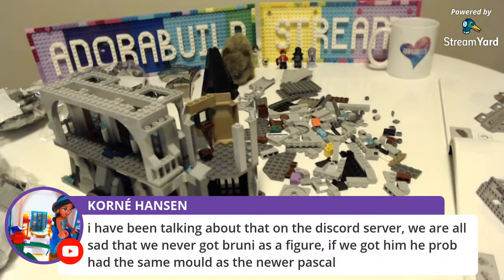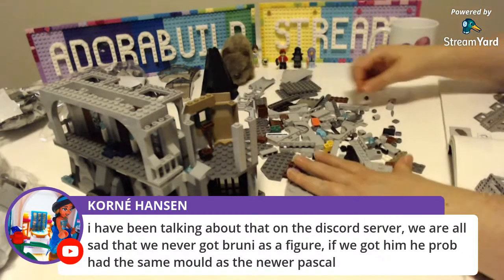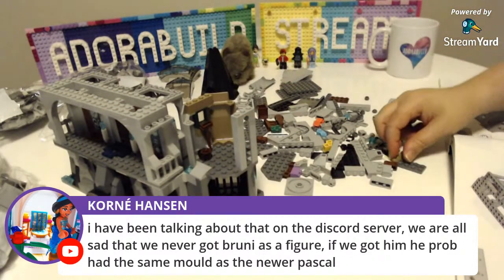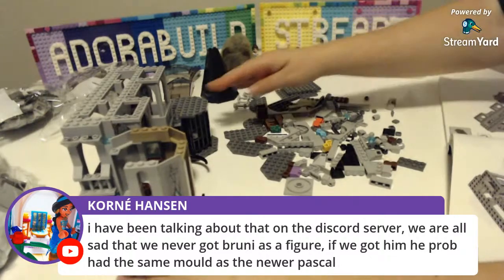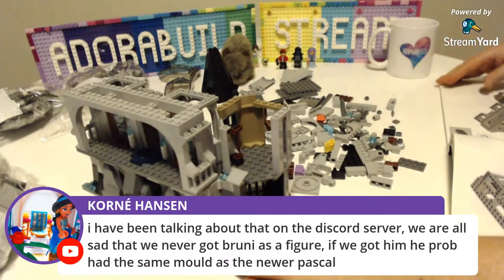Been talking about that on the Discord server. We're all sad we never got Brunei as a figure. If we got him, he'd probably have the same mold as the newer Pascal. Oh, yes. I know. It was a shame that we didn't get him as like a little fig in any of the Frozen 2 sets. I'm interested to see the Frozen 2 storybook that we're getting this time as well, because some people haven't really been that happy with some of the parts that are in that set because some of the images made it look very different to what they actually are. So, yeah, I'm curious to see them in person to see what they actually look like.